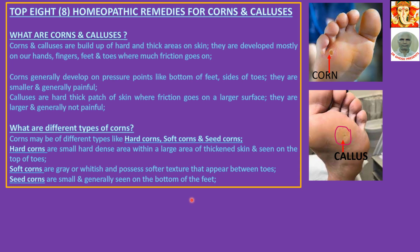What are different types of corns? Corns may be of different types like hard corns, soft corns, and seed corns. Hard corns are small, hard, dense areas within a large area of thickened skin and seen on the top of toes. Soft corns are grey or whitish and possess softer texture that appear between toes. Seed corns are small and generally seen on the bottom of the feet.